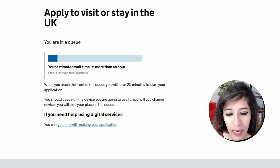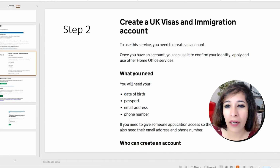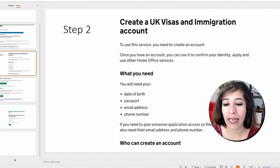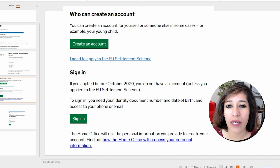But what I have done already, I have taken a screenshot from the last time. So once you are on this page, as you can see, you will be prompted to create your account, a UK visa and immigration account. To use this service, you need to create an account. Once you have an account, you can use it to confirm your identity, apply, and use other Home Office services. And then what you need, like I said, is your date of birth, your passport, your email address, and phone number. If someone else is applying for you, you also need their email address and phone number. Now, who can create an account? You can create an account for yourself or someone else in some cases, for example, your young child.